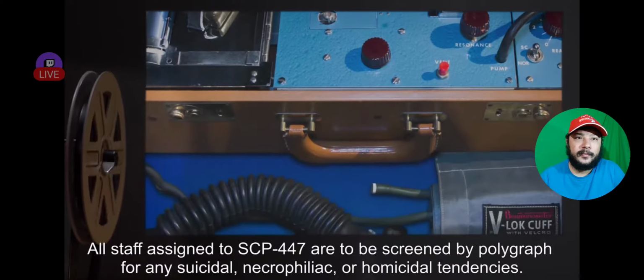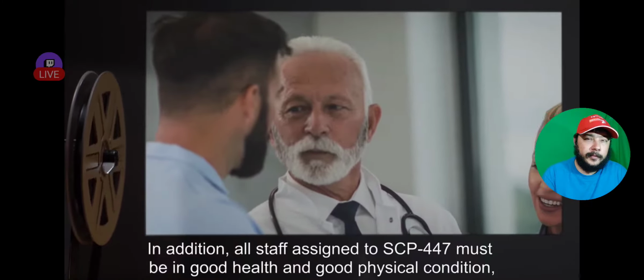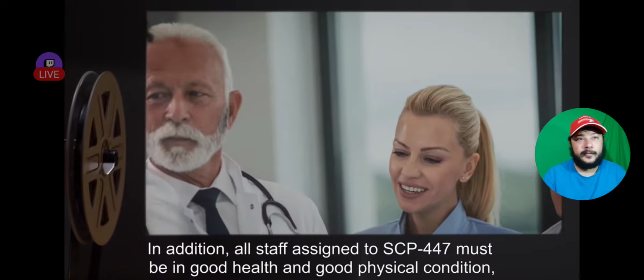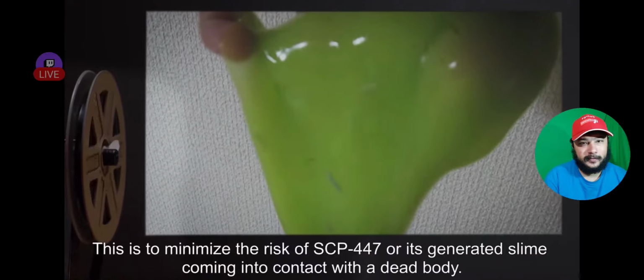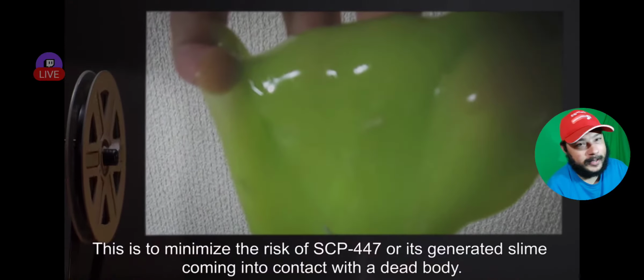All staff assigned to SCP-447 are to be screened by polygraph for any suicidal, necrophiliac, or homicidal tendencies. In addition, all staff must be in good health and good physical condition, and must adhere to on-site safety regulations at all times. This is to minimize the risk of SCP-447 or its generated slime coming into contact with a dead body. He always says dead body like that.